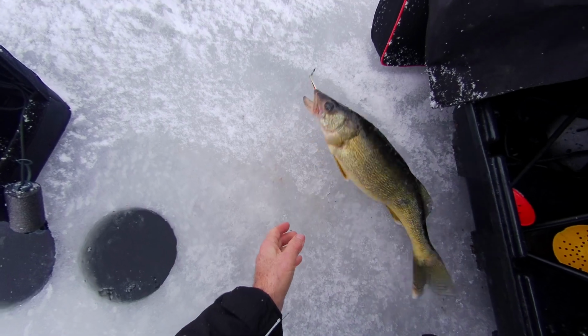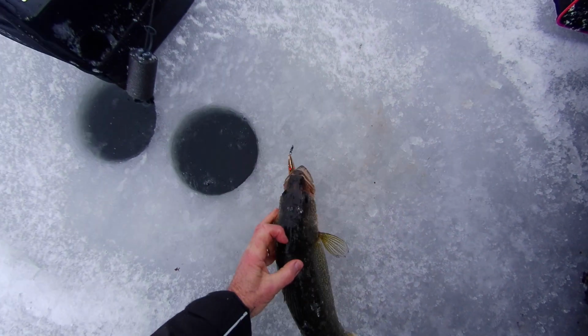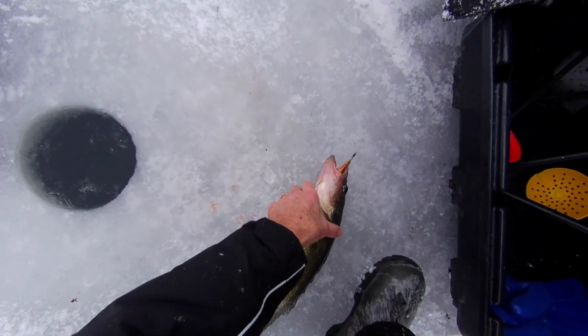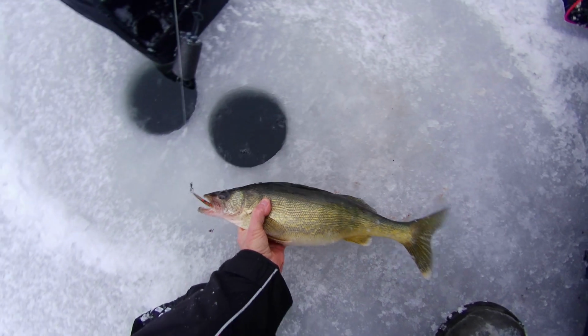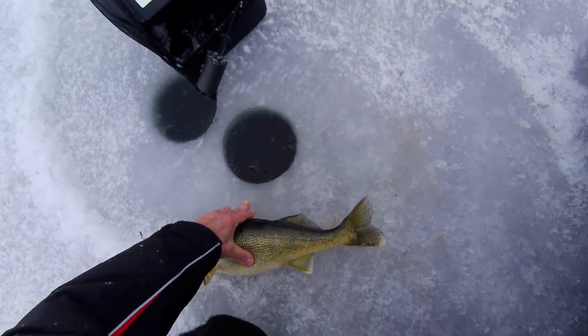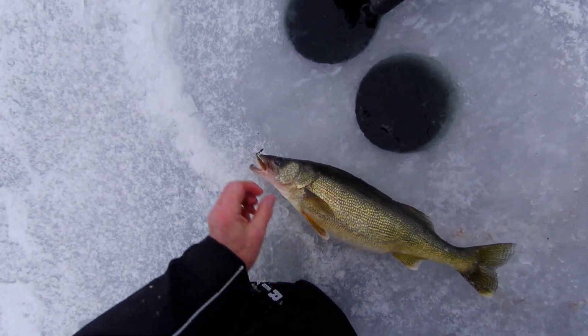And he grabbed that spoon. Man, after having so many fish come up and look at it and grab it, finally one took it. Isn't that a gorgeous fish? Probably going to go about 4 pounds. He qualifies as an eater, but because it's the first one, I'm going to let it go.